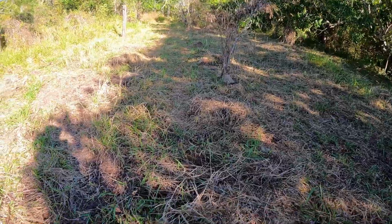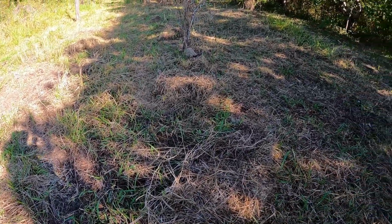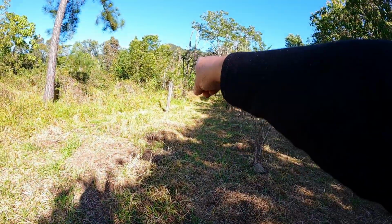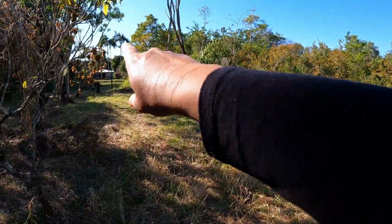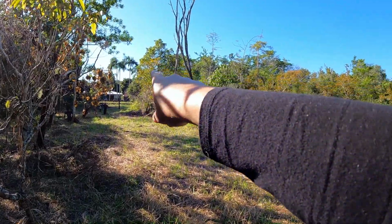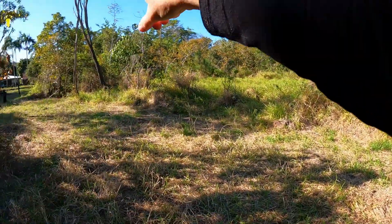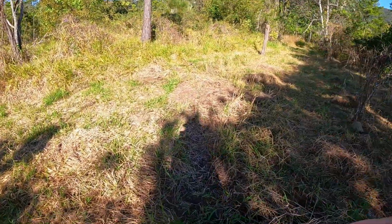So yeah, this has been coming together. I'll have to give it a mow. You can see the grass just takes off so quickly here. And yeah, I've put in a post here and I've put in 2 posts down here for the gate. I'm creating a square fence. Actually, I'll show you.